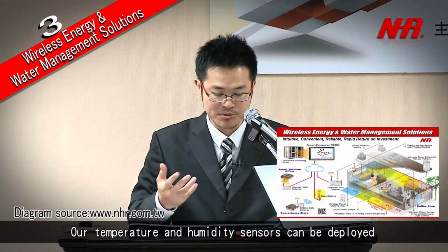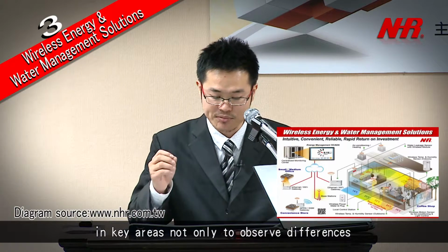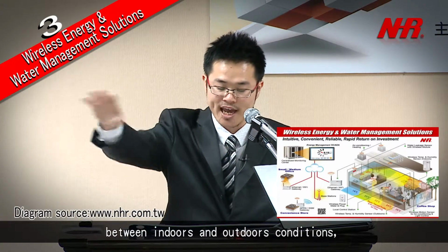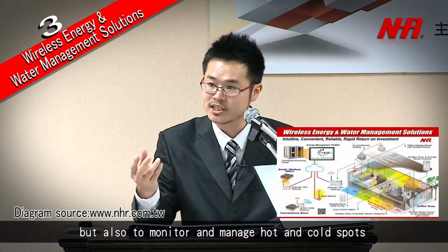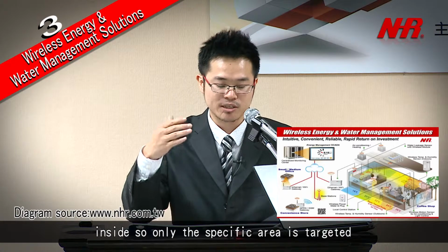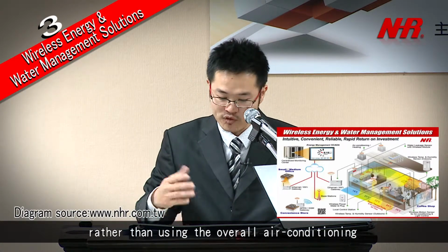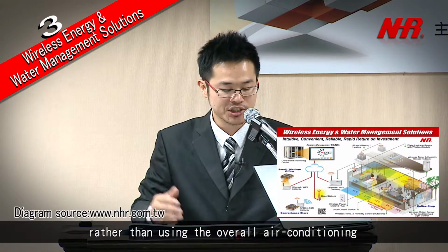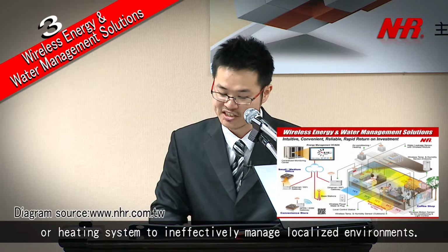Our temperature and humidity sensors can be deployed in key areas, not only to observe differences between indoor and outdoor conditions, but also to monitor and manage hot and cold spots inside, so only the specific area is targeted rather than using the overall air conditioning or heating system to ineffectively manage a localized environment.